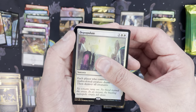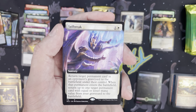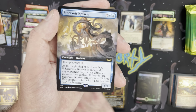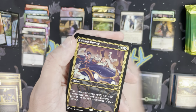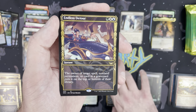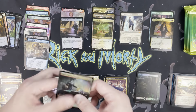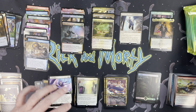Cool, cool. Next up, we're going to hit the Jailbreak in the commander slot. Right on. And next up, we hit a Reservoir Kraken. Not a lot of value there. Kind of a cool card, but not huge value. And Endless Detour. This card could definitely see some play. Really annoying card if you're playing against it, though. And Black Market Tycoon as the extended art foil. That pack was more or less a swing and a miss.